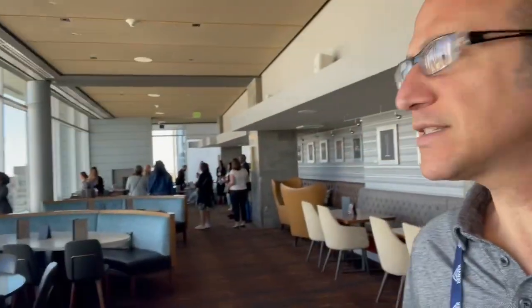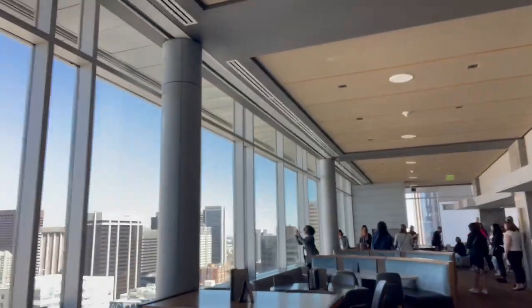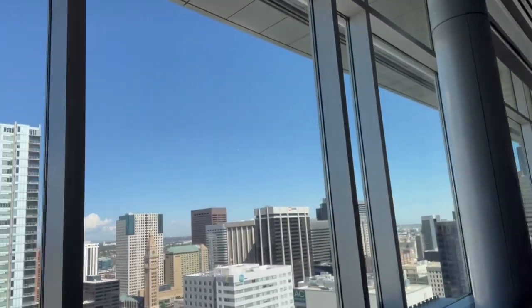This is the Hyatt Regency Convention Center. I remember when it was built, 2005, 2006. It's been renovated a couple of times since then. We're in Peaks Lounge right now, which is on the 27th floor. There are 37 floors, so this is not the rooftop, but just check out the views.